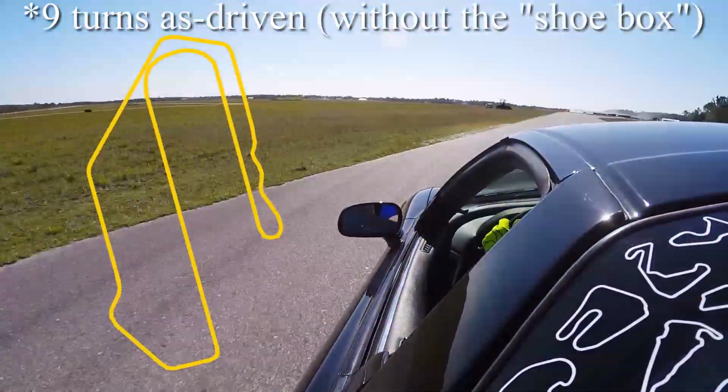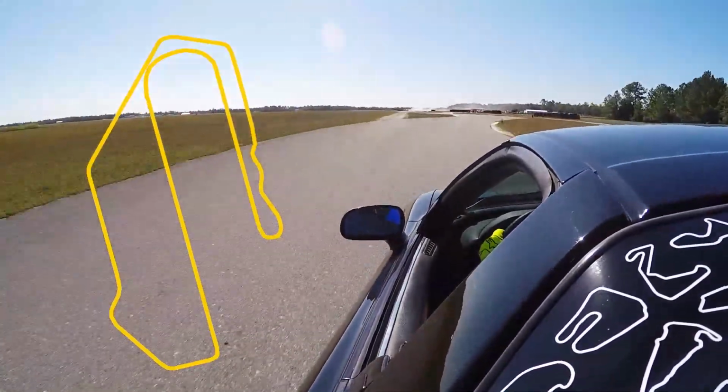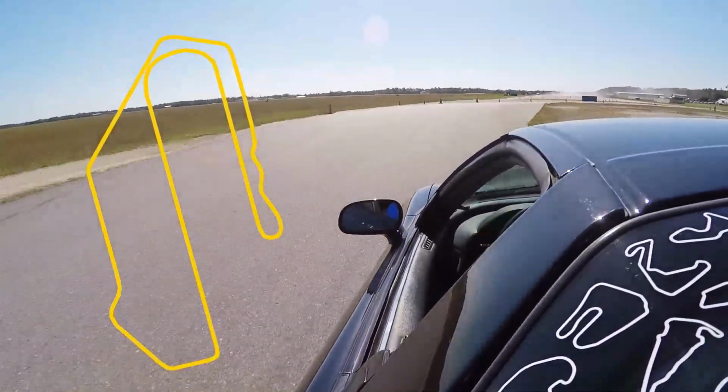Consisting of 1.6 miles of paved surface and 10 turns, the road course at the Firm is both fun and challenging. With no elevation change to speak of, it still packs a lot of variety, with both fast and slow turns, as well as a technical S's section and slight banking.